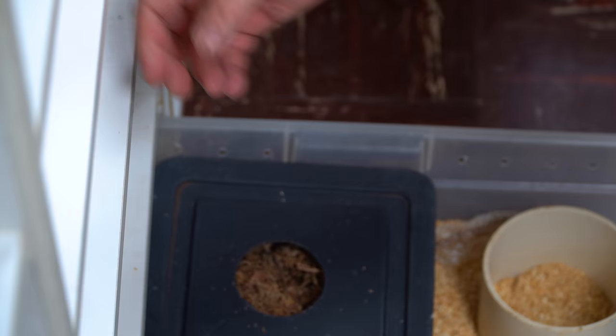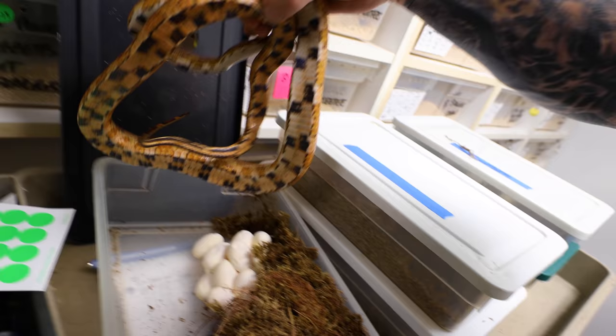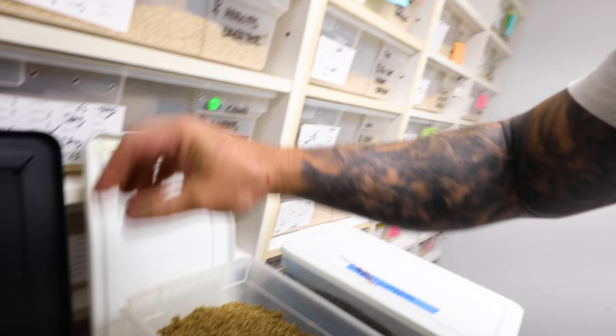Let's see what mama has in here. And I know she's a big girl, so I'm hoping she has a really nice clutch. Looks like it is a nice clutch. Look at how big she is. That is absolutely wonderful. Looks like a great clutch of eggs. We'll get mama all cleaned up, get her some water, just like we will all these animals. And then we'll go ahead and see how many eggs she has. A little bit dimpled, which is no big deal at all. These are a little bit harder to count when they're all piled up.